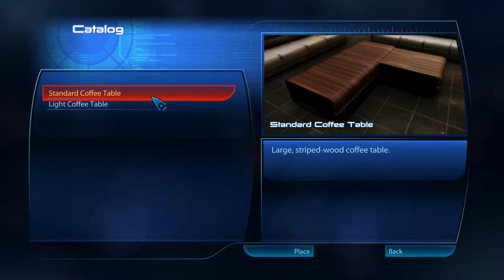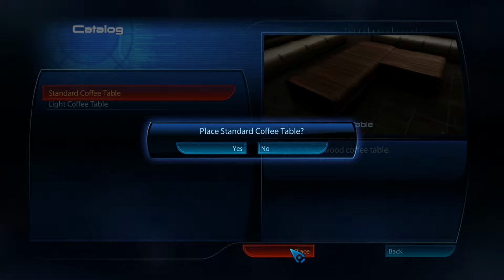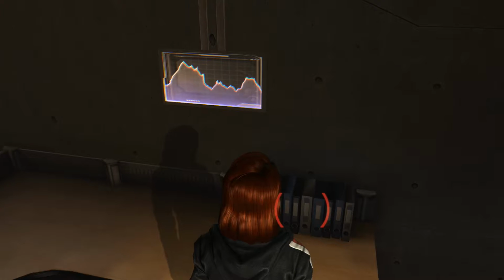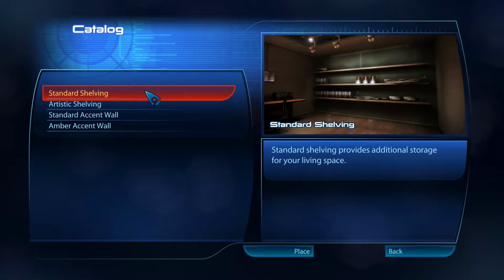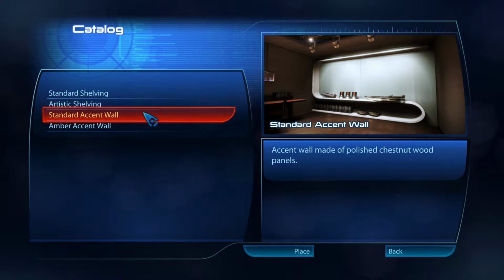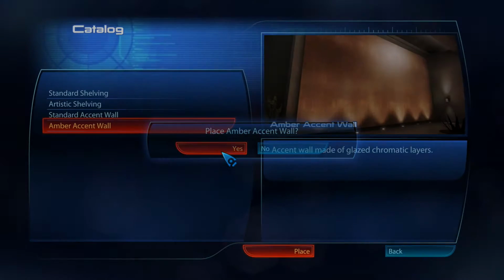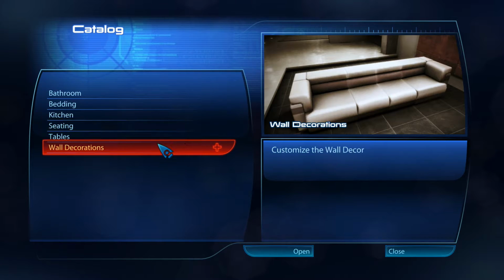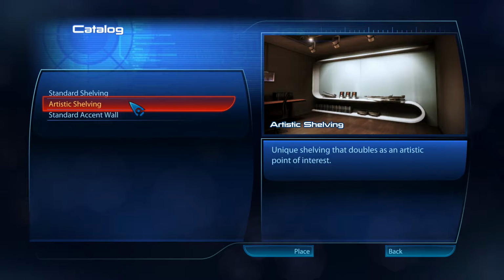Tables. Standard coffee table or a light coffee table. I like the darker look, so we'll use the standard. And the last one, wall decorations. Standard shelving, artistic shelving, standard accent wall, amber accent wall. I kind of like the amber accent wall. Let's place that. Standard shelving or artistic shelving.